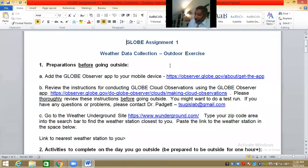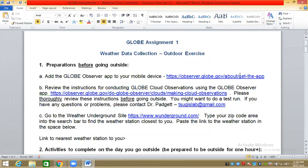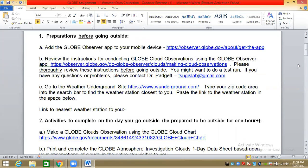And so I have it on my phone here. I don't know if you all can see that. Let me see. So the Globe Observer app is right there. Just get it onto your phone. It's the first thing you'll do. So it's called the Globe Observer, and all the instructions are right there for how to get the app. That's before you go outside.